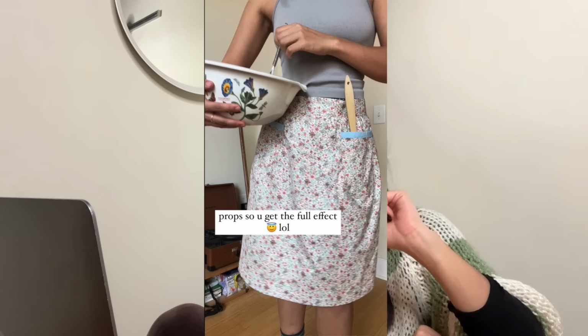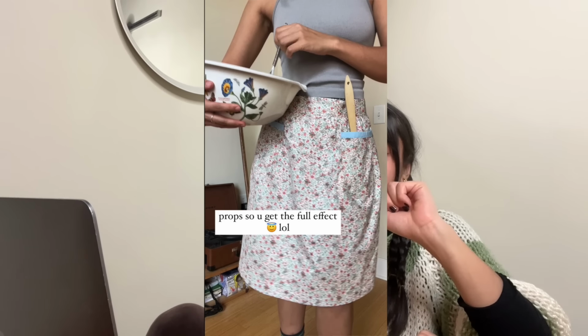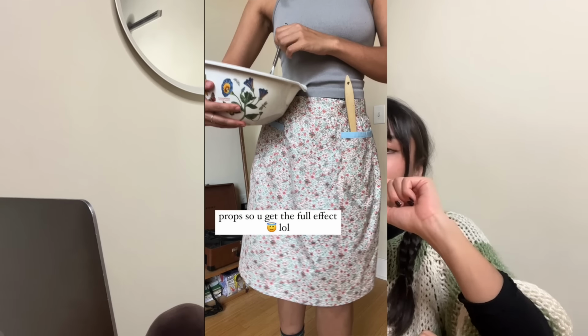Then I made my mom an apron for Mother's Day. This was just a fun little side project. It was inspired by an Anthropologie one that I found online, and I already have one, so I kind of just traced off the one that I had.